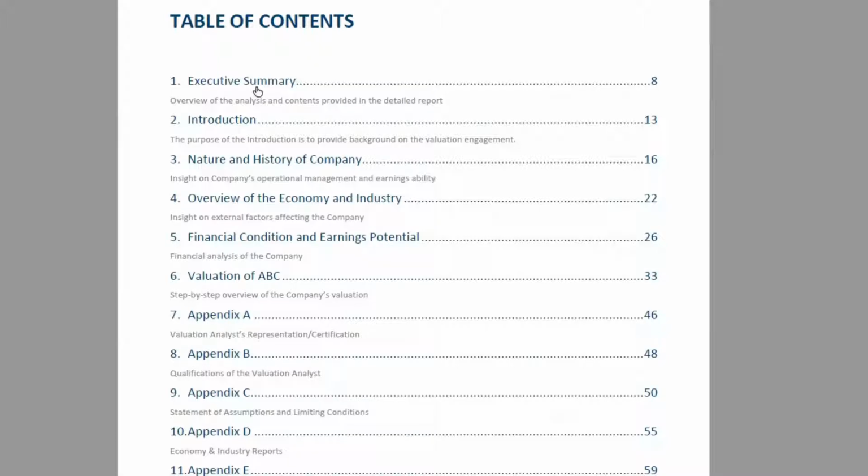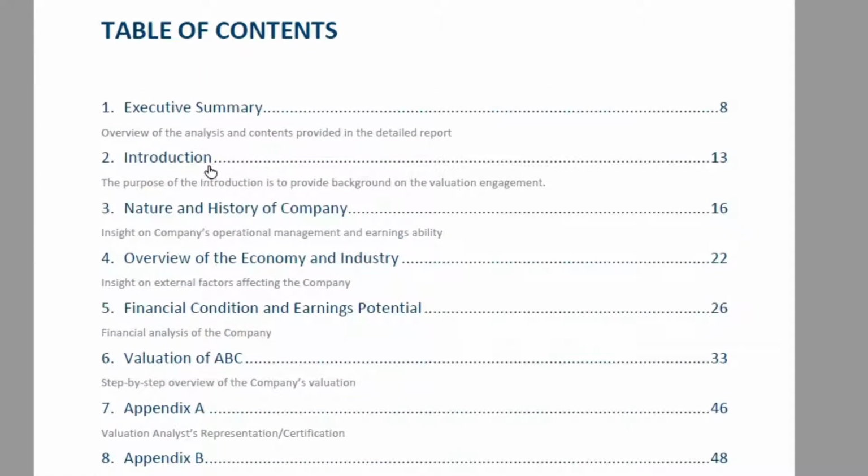We have an executive summary. That's where we'll spend the majority of our time in this quick overview. We also have an introduction that goes into detail on the valuation engagement, the nature and history of the company. We're also going to spend some time here to talk to you about this automotive company and a lot of the pros they had going for them, and then some of the risks. Also, the overview of the economy and industry.